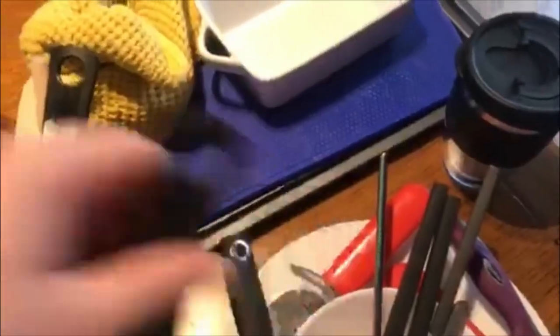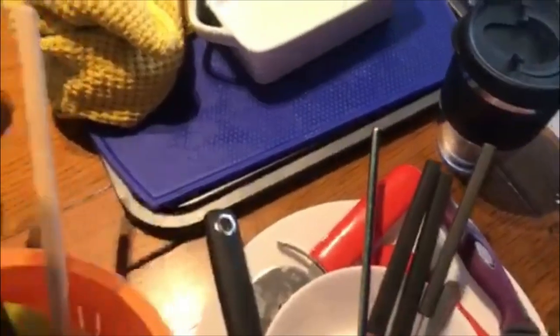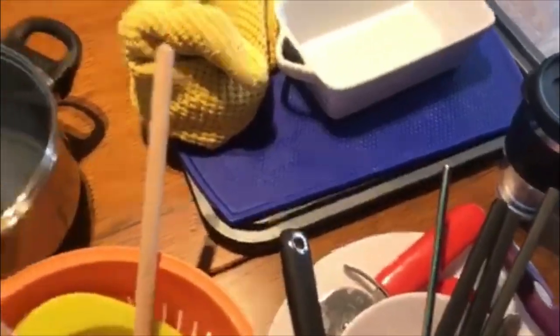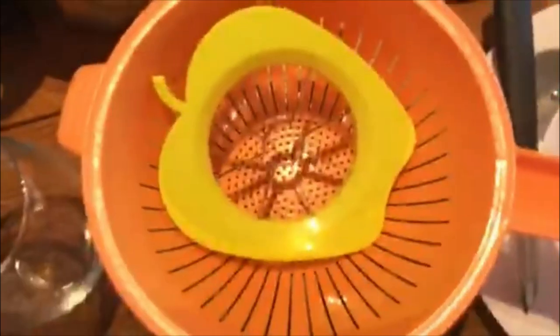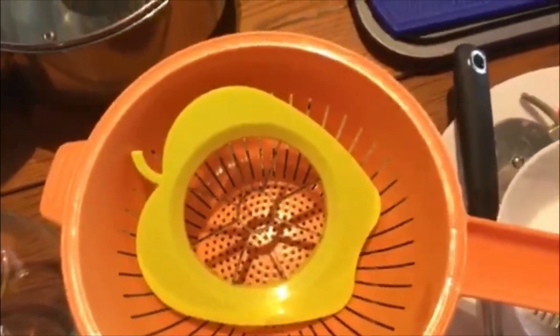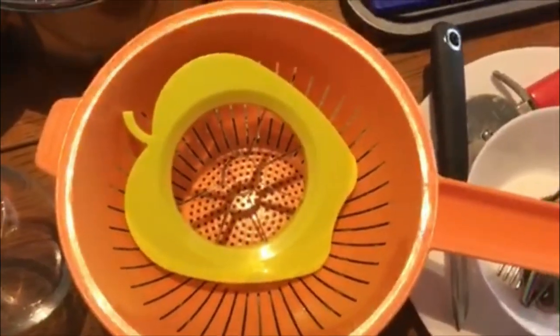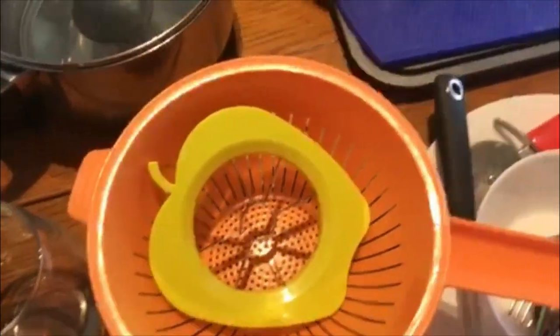I have this pasta spoon, a serving spoon, a plastic spatula. I also have a wooden spatula and a wooden spoon. And inside I have an apple corer that came in with the IKEA stuff, and it's actually really good for me, because I only like to eat apples when they've been cut up, so I can use that to cut my apples up.